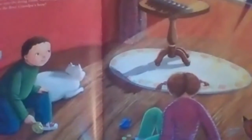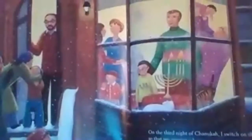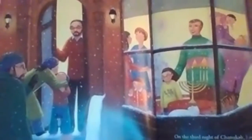On the second night of Hanukkah, two headlights aim right through the window into the living room, where my sister and I spin the dreidel on the floor. Grandpa's here! On the third night of Hanukkah, I switch on the lamps out front so that my cousins who are coming to visit can find our door. And suddenly there are 3 more lights, like in our menorah.